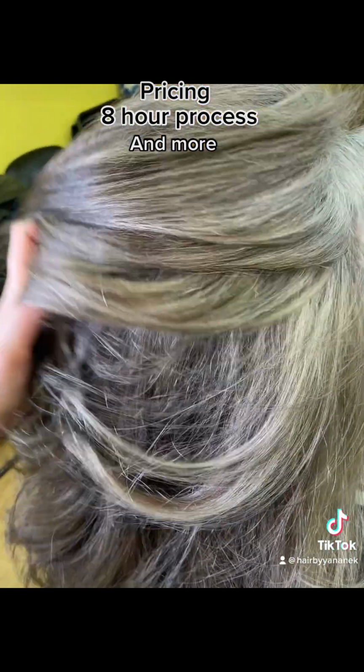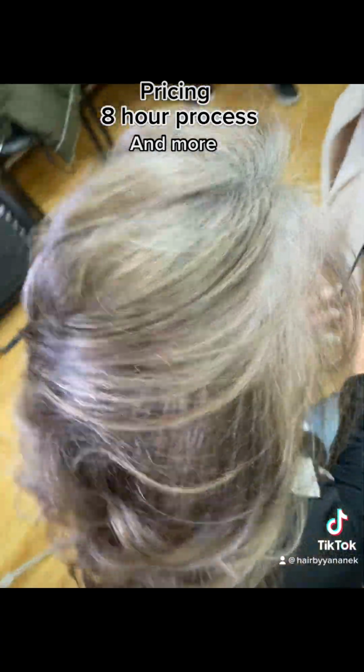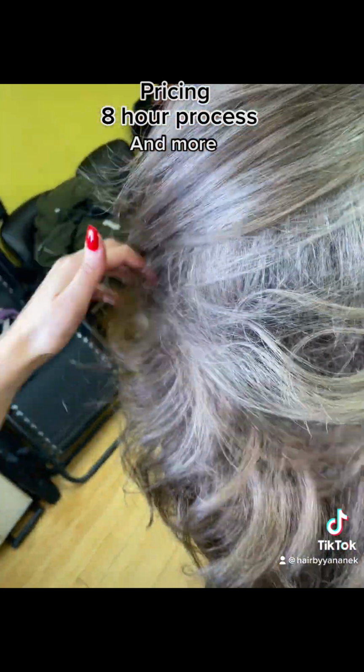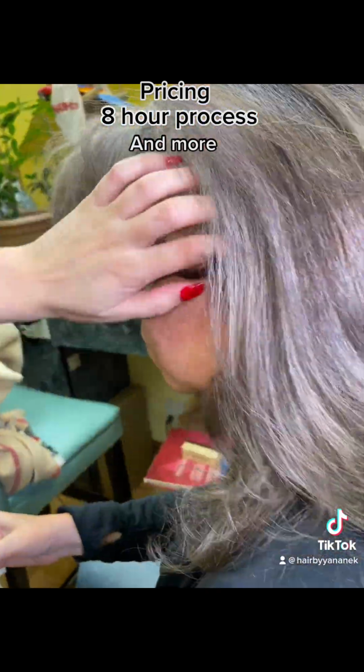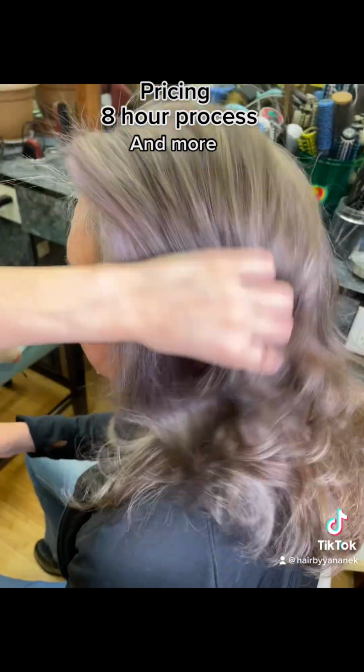And now look at this. Boom. Look at that beautiful blend and that dimension and those beautiful colors. And this was indoor lighting. I'm not really so pleased with the lighting I have indoors at the salon, but she sent me pictures of her hair outdoors and it was also gorgeous, but this looks pretty good. I love it.